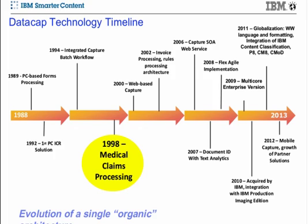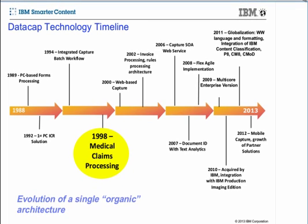No, what I thought I would do is say, hey, what has DataCap been doing all this time during the same time period? And in fact, if some of our listeners today are not familiar, then this might be educational. I'm not going to do every milestone on this list, but DataCap was founded in 1988. And it was founded by, the two guys in a garage kind of story. They're still actually with IBM today, managing the direction of DataCap. So it's been a very consistent management team from the beginning.